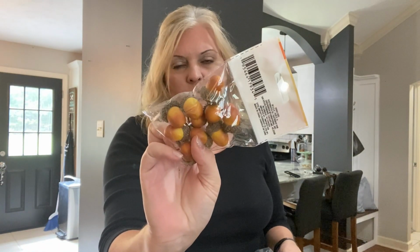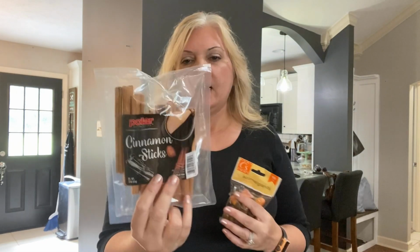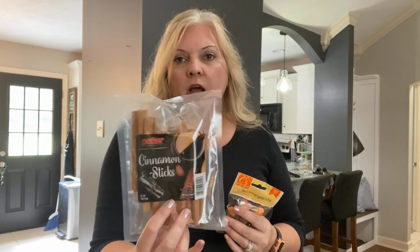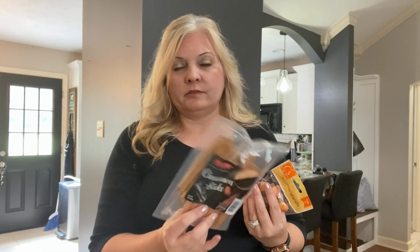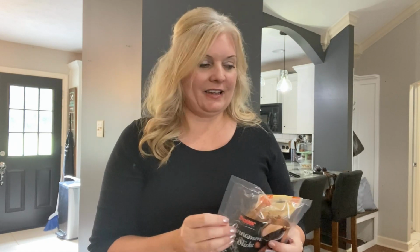Oh, now I have a couple more things, but I found these really cute acorns. I just thought they looked like really lifelike, so I thought they were adorable. And I found some cinnamon sticks. I saw a lady on YouTube did a Williams Sonoma simmer pot, and so I'm gonna pick these up. I'll get some oranges and stuff later, but can't wait to do that.